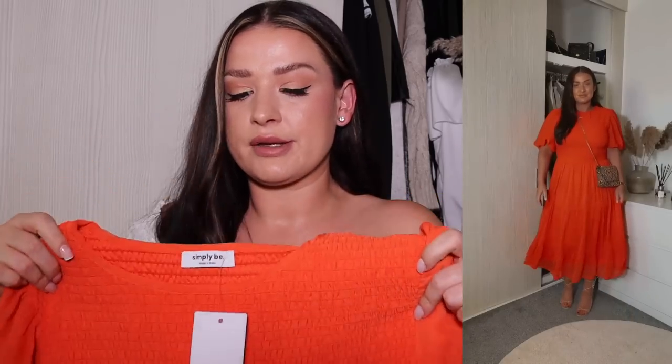But if you feel like they are a little bit too skimpy, a little bit too short, you can go for a long line skater. This one is a really long one. I'll show you it here. And this one is from Simply Be. I absolutely love this dress.